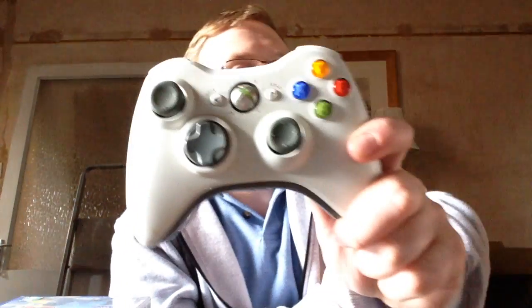So, at the car boot recently, I picked up this white Xbox 360 controller. It's a bit grubby, but it works great. It was £3. So there's money in it at that, but I actually need one myself, so I may keep this, or what I will show you in this next lot.